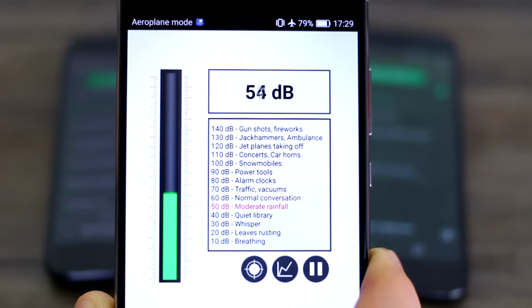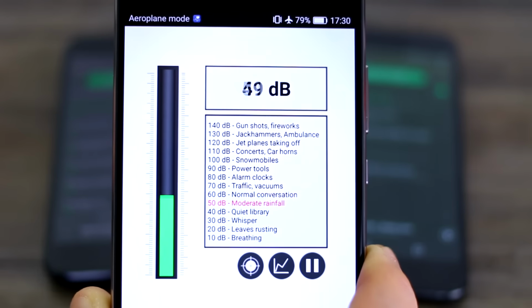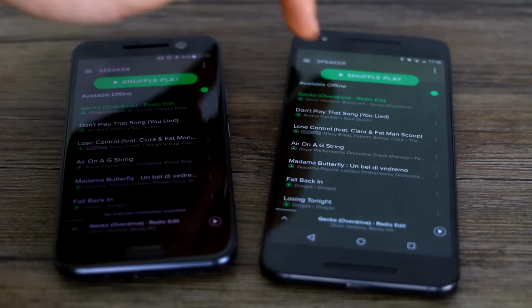Kind of dips into the 70s or thereabouts, not just 70s every now and then, 60 to 70 odd. How about the Nexus 6P?